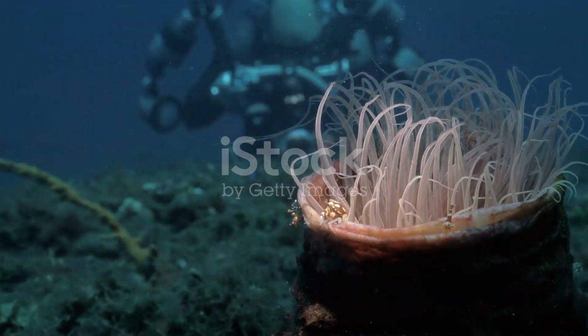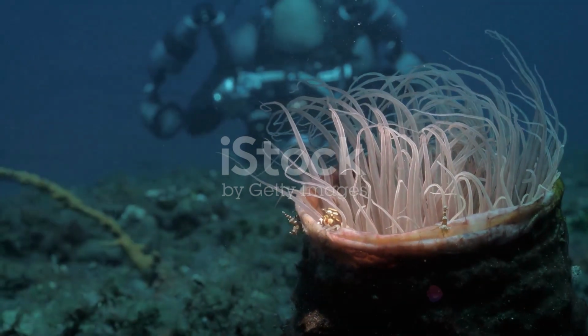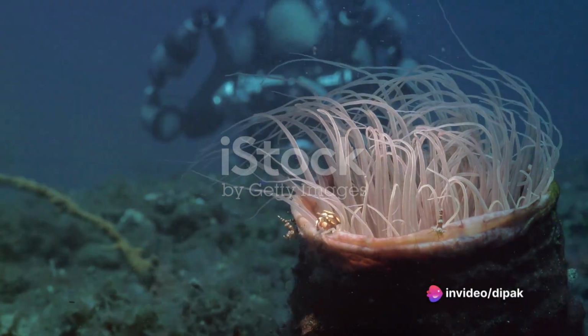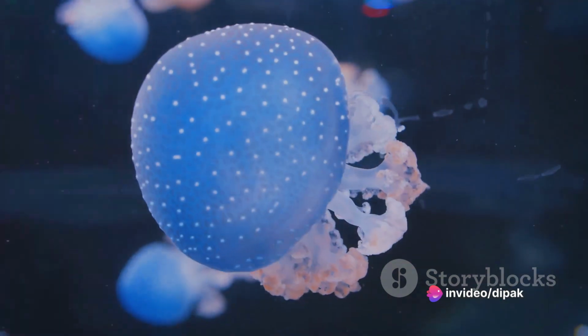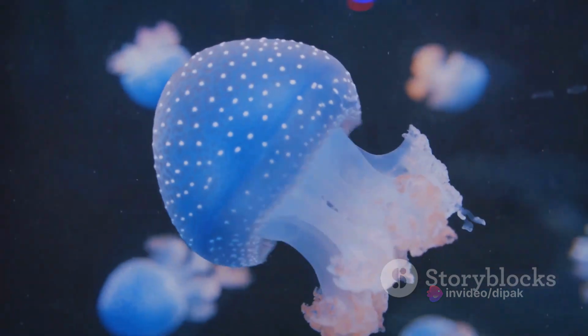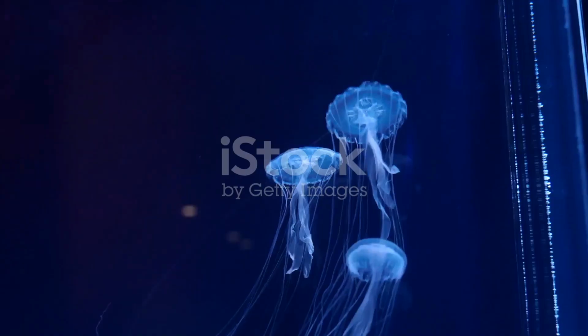Now, electroreception comes in two distinct flavors. First, there's passive electroreception, where animals can receive and decode the electric signals generated by other creatures. This allows them to sense the location of their fellow sea inhabitants, kind of like an underwater GPS.